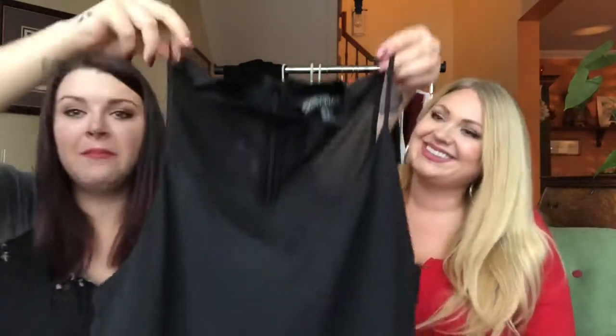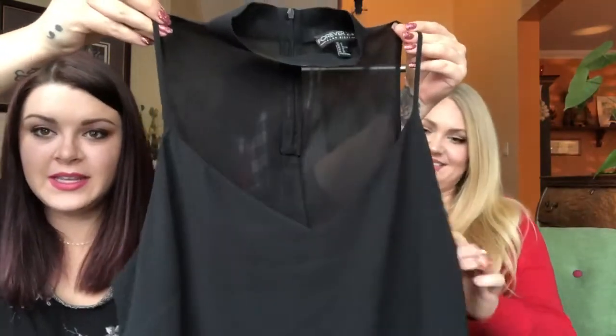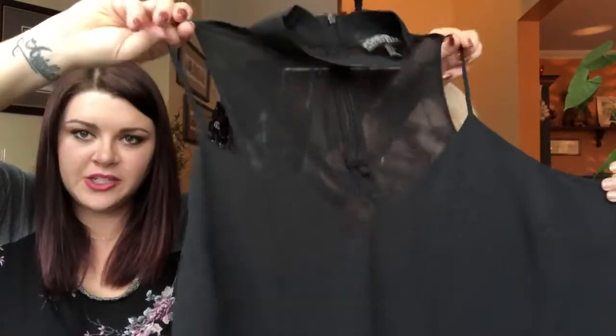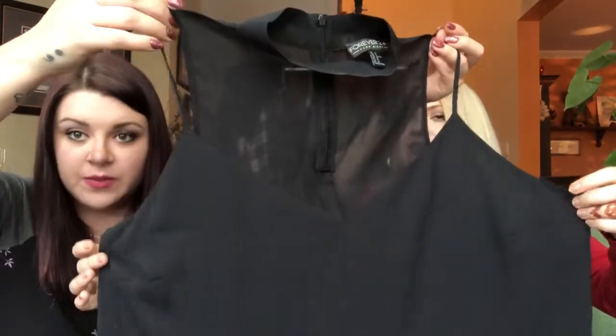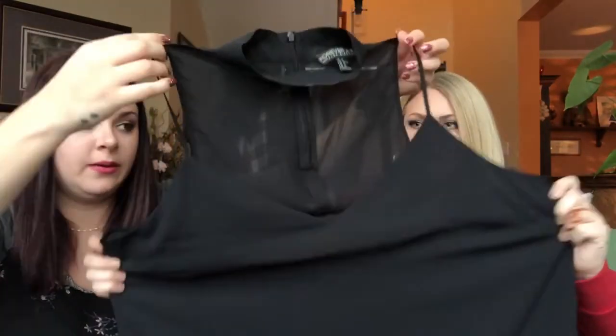I'll just take it off the hanger. It's easier to show you. So Liz gave me this top because she didn't like the fit of it. I also don't like the fit of it, but I believe I can tailor it by shortening these straps, because otherwise it's like all your boobs, they spill out, like half your bra is showing.